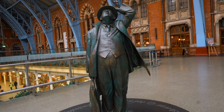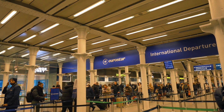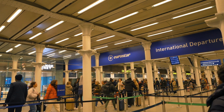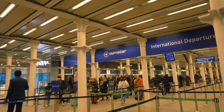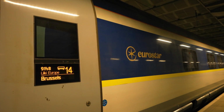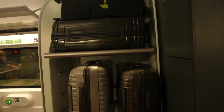You do need to give yourself at least an hour when traveling on the Eurostar, because you will need to go through both security and passport control. From there, you'll be in the lounge areas where you can find food service as well as duty-free. Once you are on board the train, there are luggage racks for you upon entering.